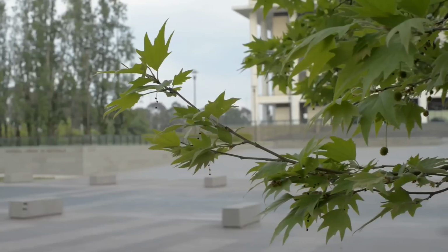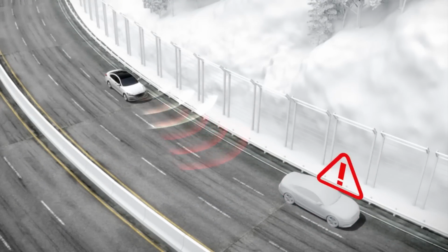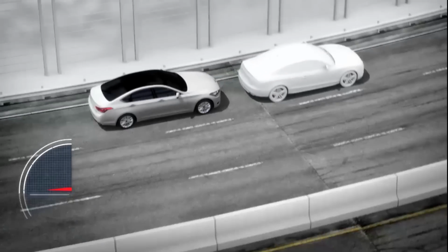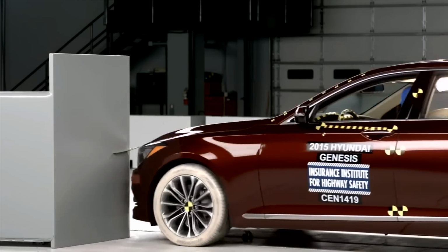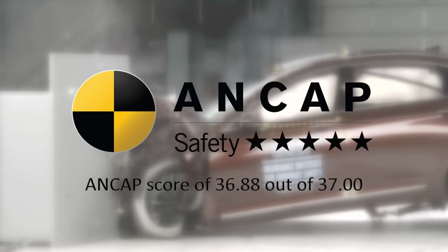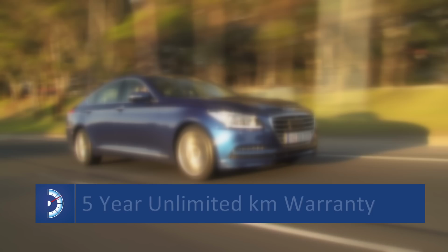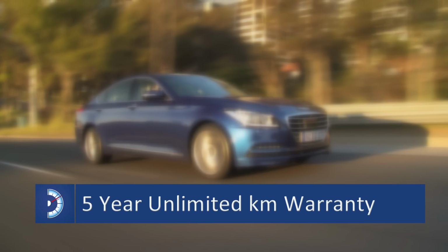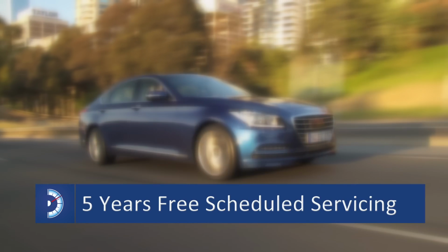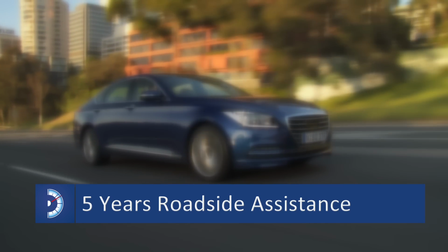The Genesis is equipped with all the bells and whistles you'd expect to find on a luxury car, and that little bit more. Of note, electronic safety systems that include autonomous emergency braking, meaning the car applies the brakes automatically if it determines you are going to crash. The Genesis achieved the highest ever safety score in ANCAP crash tests with a score of 36.88 out of a possible 37. Genesis also comes with a 5-year unlimited kilometre warranty, which includes free scheduled servicing for the first 5 years. Yes, you don't pay anything for 5 years, and 5 years roadside assistance.